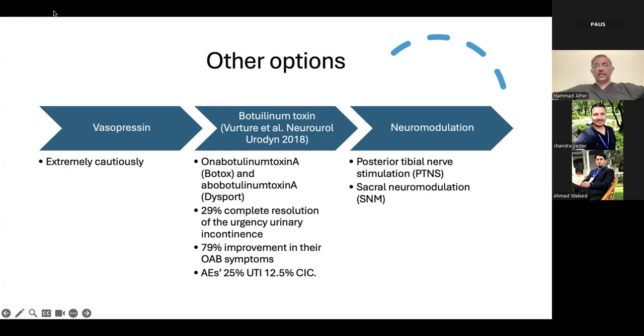The AEs include urinary tract infections in about a quarter of patients, and about 12% required clean intermittent catheterization after use of botulinum toxin. Probably the last line is posterior tibial nerve stimulation or PTNS or sacral neuromodulation, SNM. I have very little personal experience, and maybe Mavish can talk about this a little later.